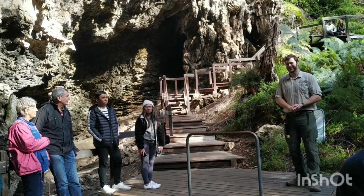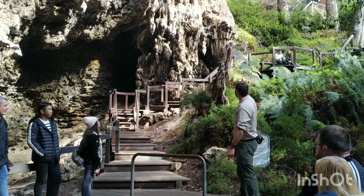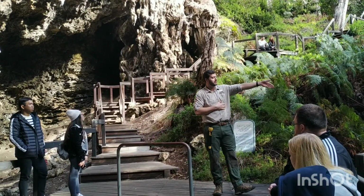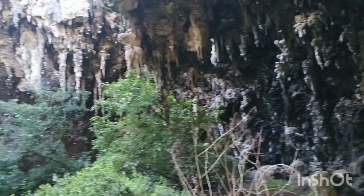We have made a few changes, but back in the day they would have done something very similar to us. They come down some stairs, just not these ones. Meet at the great big tree with this big dirt clearing. Before they had money for these stairs here, that's how you get to the cave. You've got to climb up over the rocks and then lower yourself down over the rocks using ropes. That's how we used to do it.